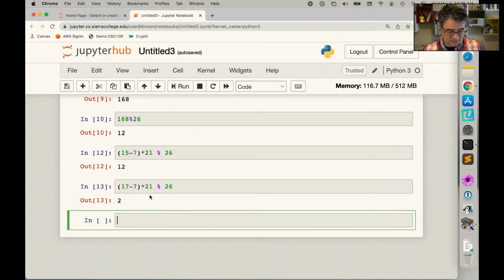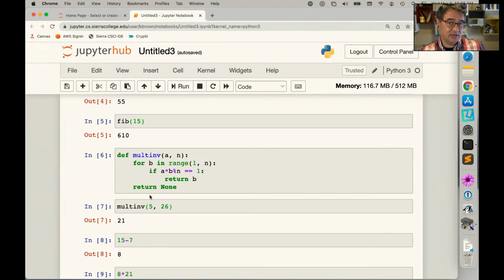Okay, but we wrote a function to find the multiplicative inverse by running a loop. And if a and n are both large, particularly if n is large, it could take a while to run that loop. We're trying basically every possible number until we stumble across the one that happens to work. There's got to be a faster way to do it, and in fact there is.